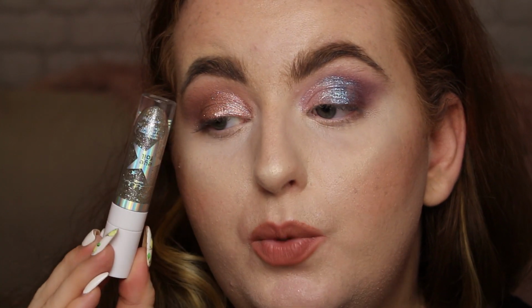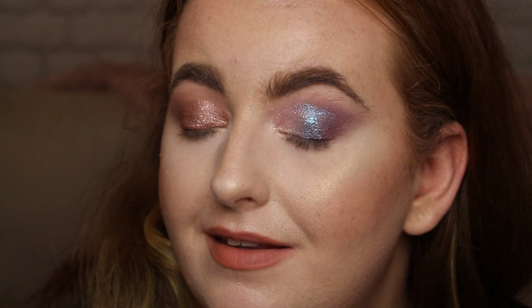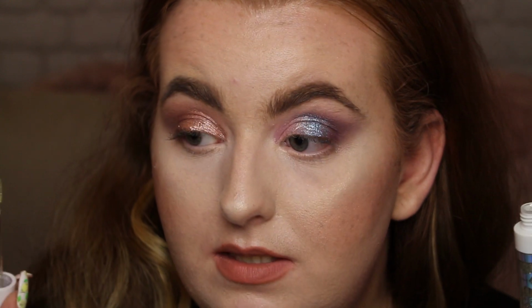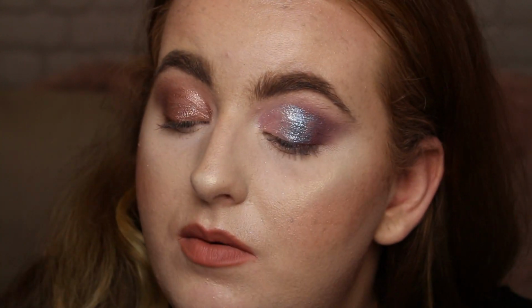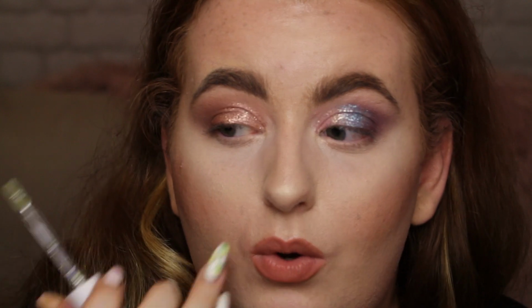Finally, I'm going to use this super duper glittery one, even though the smell is so off-putting that I'm questioning putting this anywhere near my eyes. So far, by the way, none of these have felt gritty or anything like that over my eyes. I'm hoping this one doesn't either, but this is the most glittery out of all of them, so I'm preempting that it will. It's a lot thicker glitter, but we're gonna try it anyway. I'm gonna make a gradient from the inner corner.